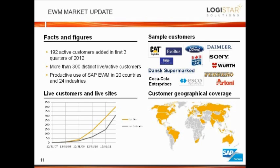So as we've grown over the past 5 years, a lot of people did not want to be the first one in the industry to go. And I would say it's hard-pressed to find an industry that does not have an existing live customer running Extended Warehouse Management in some geographic.